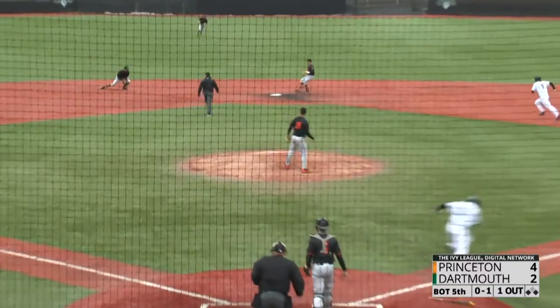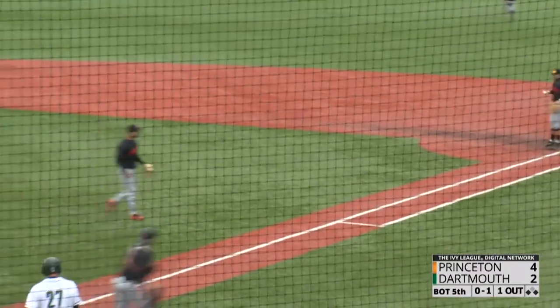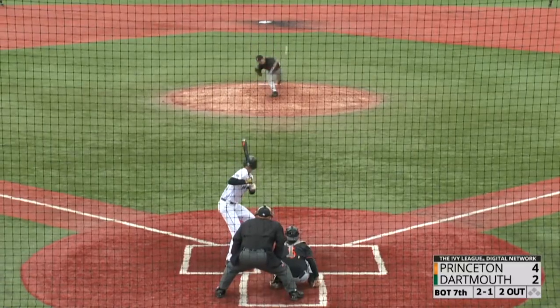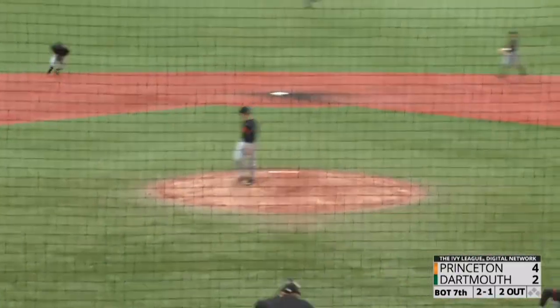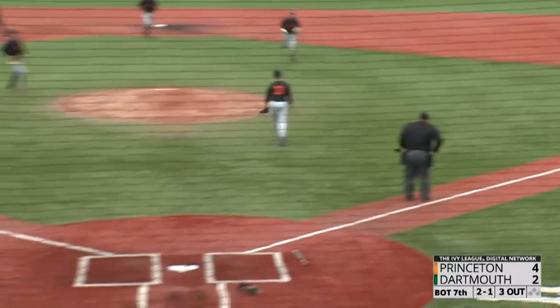Line shot. Hits the umpire. Princeton going for two. And get it. Grounded to short. Fielded by Lee Tyson. Throw to first is in time. Princeton wins 4-2.